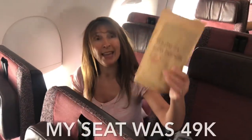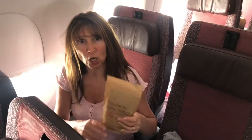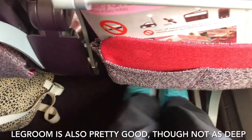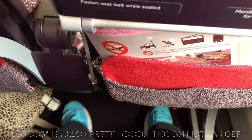What have I got? On my way in, they gave me this, which I think is probably a mask and sanitizer, etc. And I've got, of course, a red Virgin blanket and headphones. This is excellent, excellent legroom. I'm very, very happy. Look, I can get all the way across there. That's great. No barrier there at all, nothing.